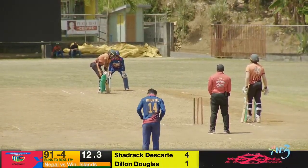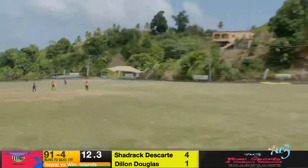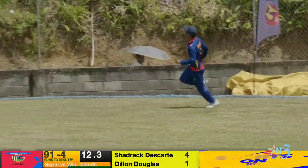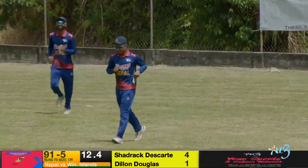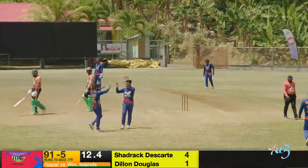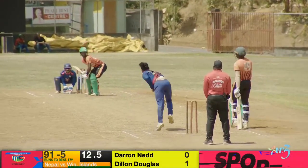Left-hander comes back into strike, so left-hand, right-hand combination. Fairly long run up here for Bertel. Comes in now to Descartes. This one hits into the arms of, that's Rohit Paudel, the captain. Yes. Out, to long on. Good catch there from the Nepalese captain. And 91 for 5.